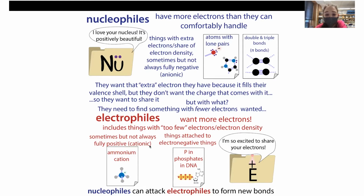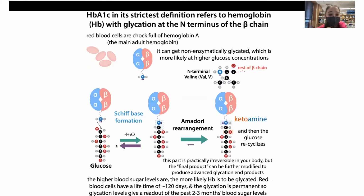And then electrophiles are the opposite. They want electrons. So they often have a partial positive charge or a full positive charge. And basically they're looking for electrons. And so they're a perfect match for a nucleophile that's looking for protons. And so in our reaction, we have this amine, this NH group, and it's going to be reacting as a nucleophile.